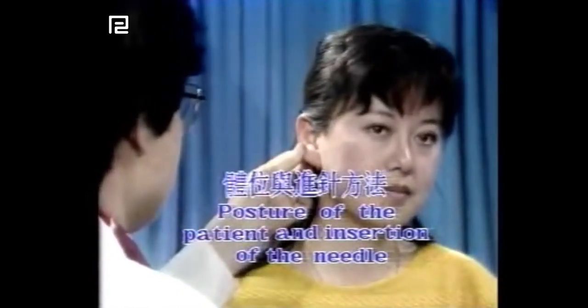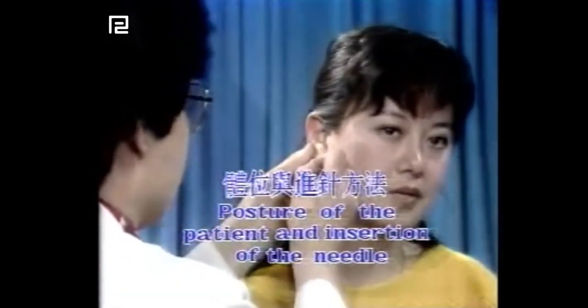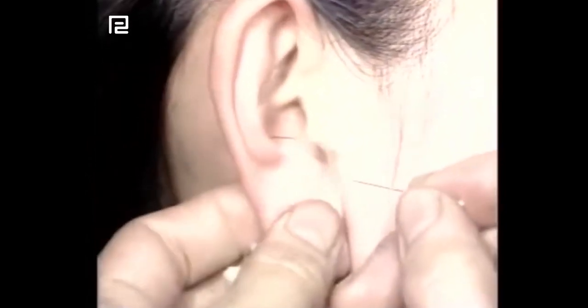Posture of the patient, insertion of the needle. Have the patient in a sitting position. The practitioner inserts the needle by twirling 180 degrees. This is called the twirling insertion method.